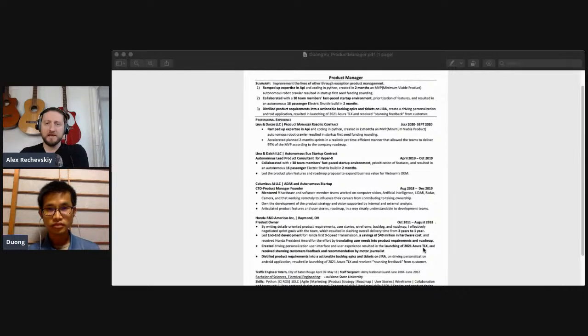Right? So you led end-to-end development. Okay, somehow that led to savings of 40 million. So your project focused on the cost savings, but it seems like your project focused on end-to-end development for the 9-speed transmission. Was it the 9-speed transmission that saved 40 million in cost?